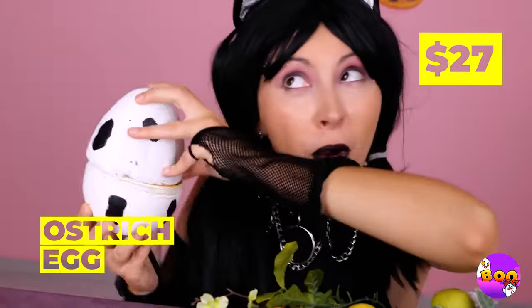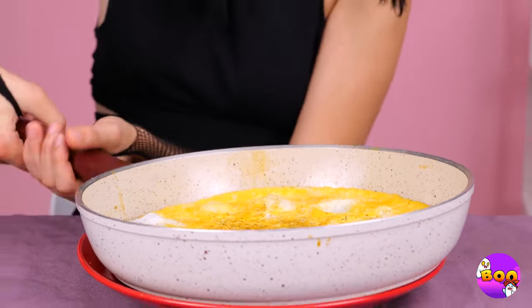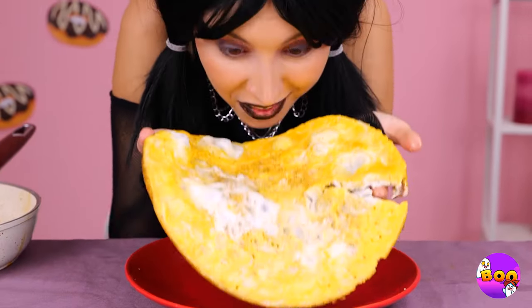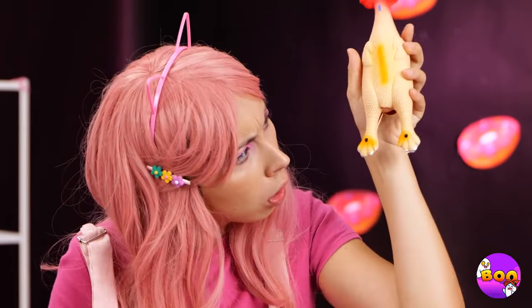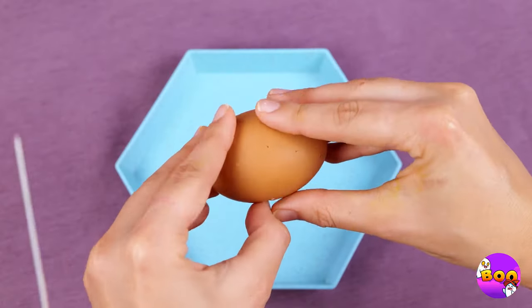Ooh, an ostrich egg. A big egg means a big breakfast. Or really, whenever you want eggs. Are you sure you don't want any utensils? Well, why pay for eggs when you can get the chicken? See, we've got an egg, so let's get cracking.